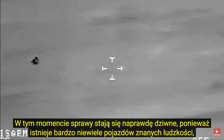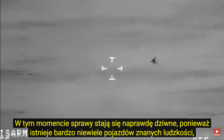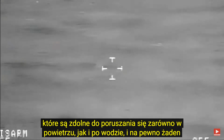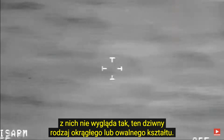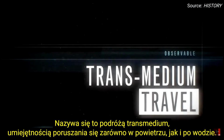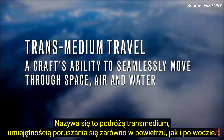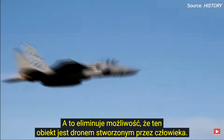And this is where things get really strange, because there are very few crafts known to mankind which are capable of navigating both through air and through water. And certainly none of them look like this strange kind of circular or oval shape. This is called transmedium travel, the ability to navigate both air and water. And really this eliminates any possibility that this object is a man-made drone.